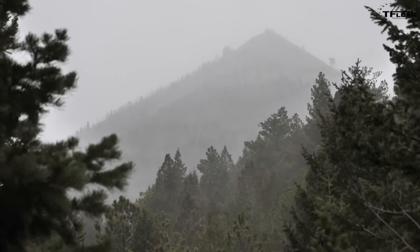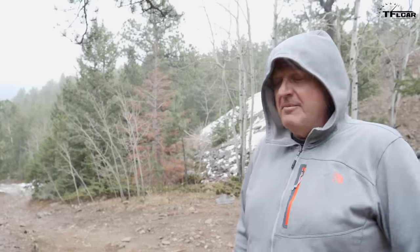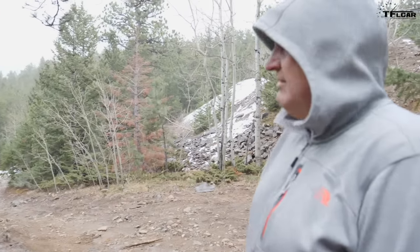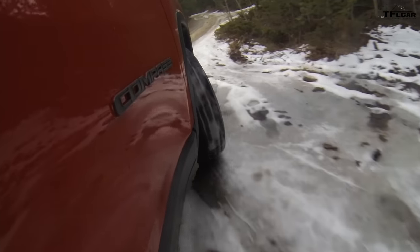For all you skiers or boarders out there, we've got our first major snowstorm of the year rolling into the mountains, as you can tell. So this might be the very last time we go up Gold Mine Hill, because we're supposed to get several feet of snow out of this, and then it becomes almost undoable. Four-wheel drive lock, four-wheel drive low, rock mode in the Jeep Compass, and let's see if that gives me the best possible traction.